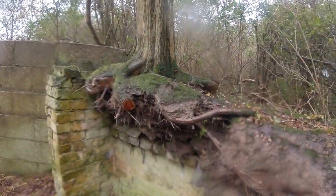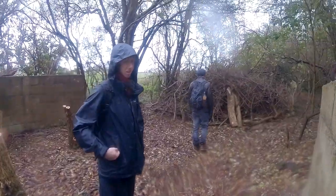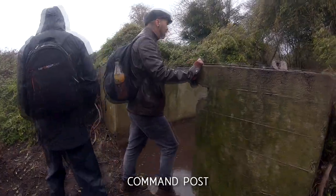Look at this, got a tree here hanging by a thread. And knowing what the wind's like today, I don't want to stand under it for too long. Got some little finds. I don't know if these are original from the site, but they could be. This is the bow headquarters. Cool, yeah.